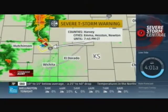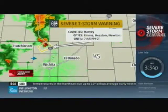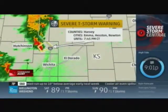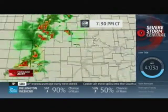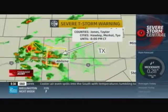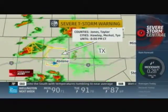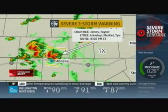Going up into Kansas, I mentioned Wichita, up near I-135 now, we have a storm that is severe warned up in Harvey County. And you can also see this green line. That's a gust front, rain-cooled air coming away from some of the cluster of storms that have been farther to the west. So you're about to get a wind shift from southeast to northwest in all likelihood coming into the Wichita area.